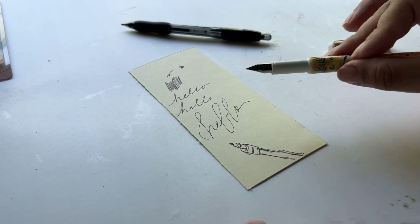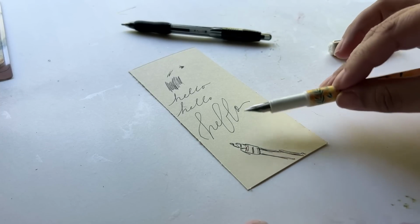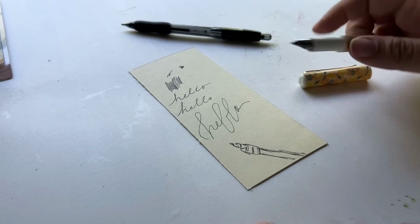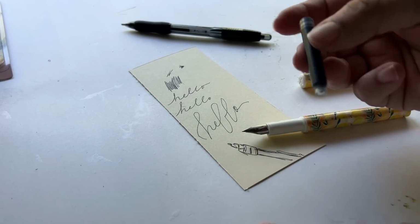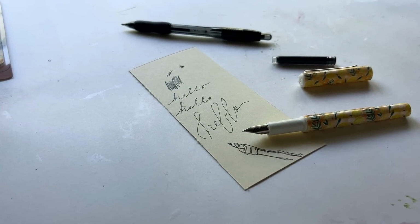So this is definitely a buy that I would suggest trying out. And for $1.25, you can't go wrong. And now that I know that it's black ink, I'm definitely going to pick more up, because these on their own are worth more than that. So definitely a must-have item in my book.